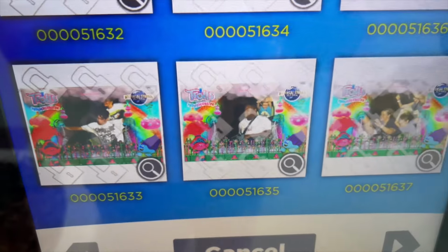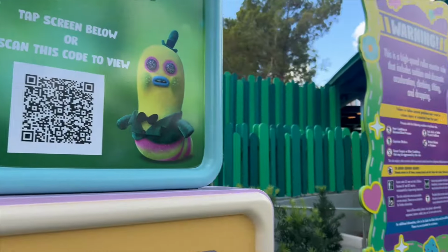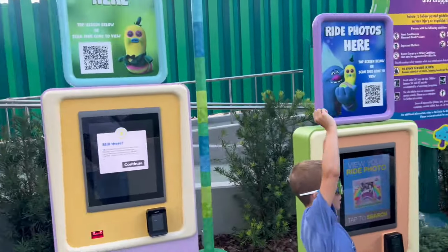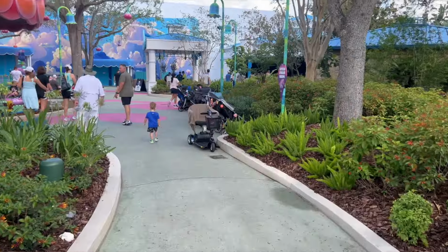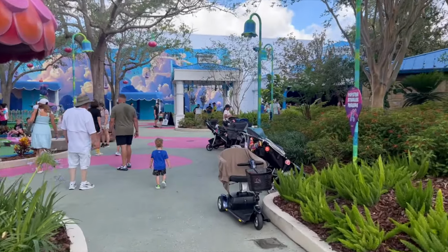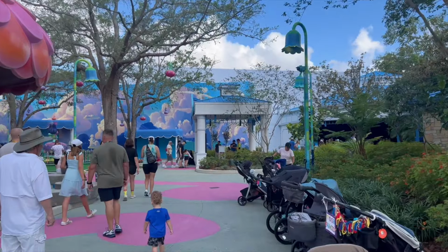I like how you can get the photo right here at the end of the ride. What was my face doing? But as soon as you exit, they have like these little photo kiosks. It's cool. All right, Trolls. It was a really cute kids roller coaster. 10 out of 10. It was great. Kids love it. It was short, to the point. I liked it.